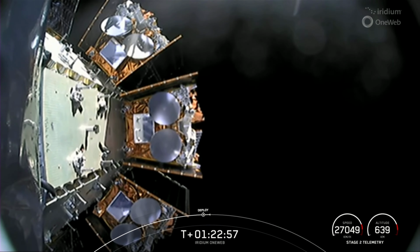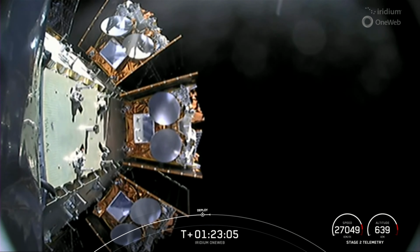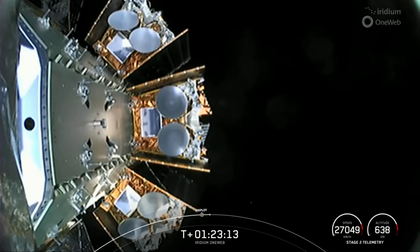Now at this point, we still have 8 remaining OneWeb satellites on board Falcon 9's second stage. We flew a total of 16 OneWeb satellites today, along with the 5 Iridium satellites that we deployed earlier during the first deployment sequence. And in that first deployment sequence, we deployed 6 of the 16 OneWeb satellites.